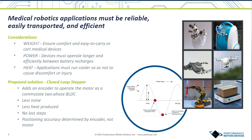The stepper motor doesn't get you the precision in terms of motion, in terms of positioning. So there's a new trend that we're seeing a lot more of, where they take a stepper motor, add an encoder to it, so you can get position feedback. And it brings it back and acts like a two-phase BLDC motor. And you can operate it in a sweet spot rather than moving in micro steps. You can position it in between. And that gets into lower noise and less heat produced. So this is just to highlight one unique use case of motion control that we've seen in newer applications.